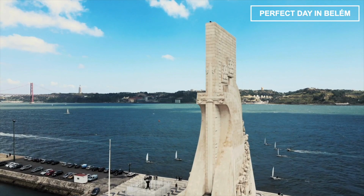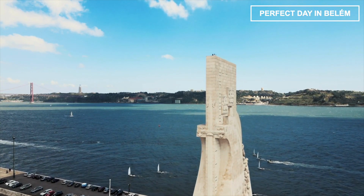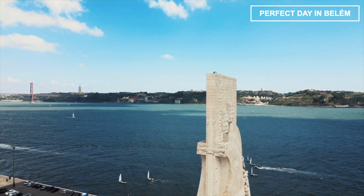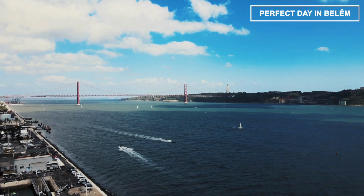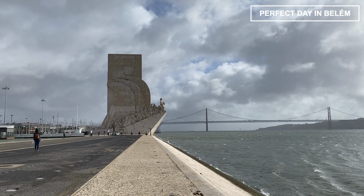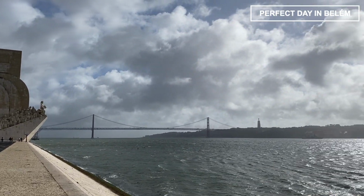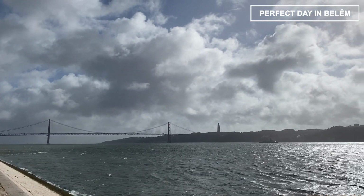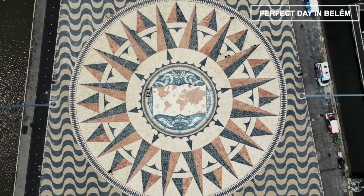the River Tagus. Entry to the observation deck costs €10, so we decided to save money on this occasion, although there is a small discount for Lisboa card holders. You can still get fantastic views of the river and the 25th of April bridge and Cristo Rei from the ground level. Before you leave, don't forget to look at the world map engraved on the pavement outside the monument.